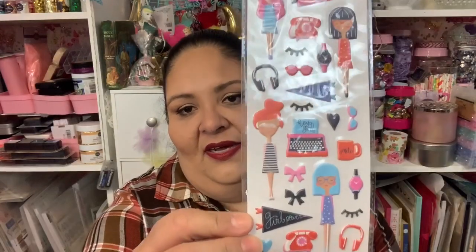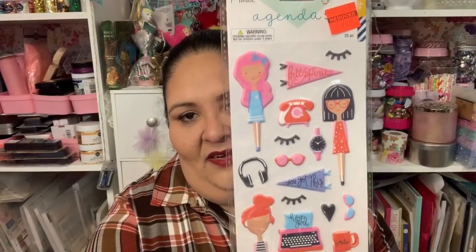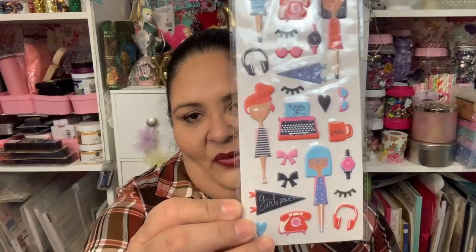Then, guys, the rest of it is planner related items. Some is for me, and some I was asked to purchase for a family member. She said, go ahead and do the haul. It's not that she's on YouTube or watches any videos. Let's start. You guys know that I did purchase some of these already, but they're so cute. These girls with all those icons, so girly items, were 74 cents, so I had to grab them.